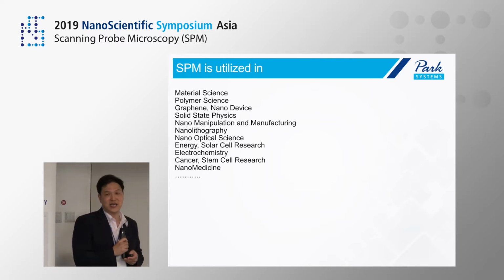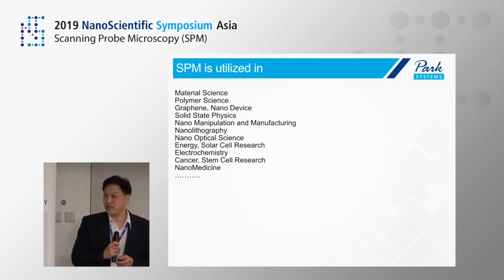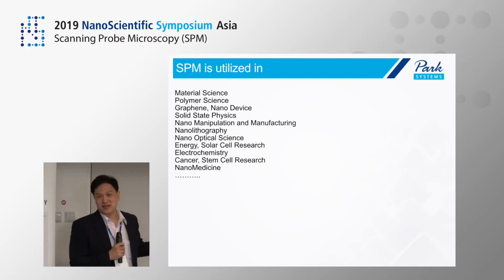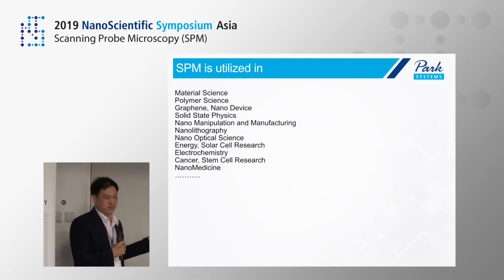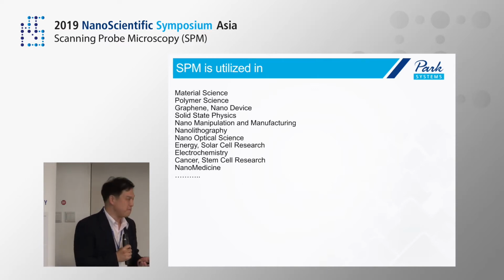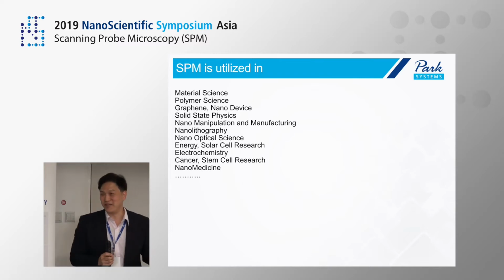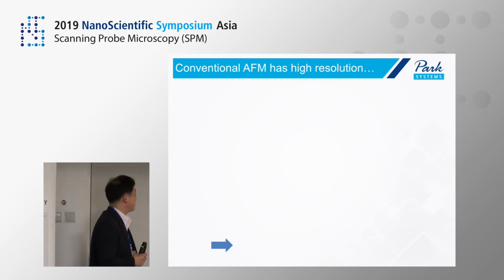And I also found one of the strange applications of AFM. AFM also comes up as a drama or movie item. It was presented in CSI, a famous scientific drama. But of course, the AFM is not able to make pictures when you put papers into the machine. But anyway, it comes out like this.